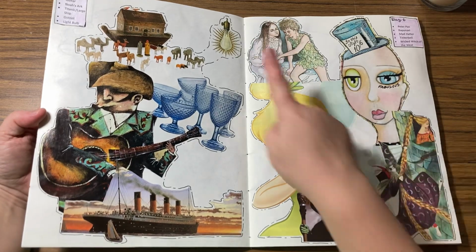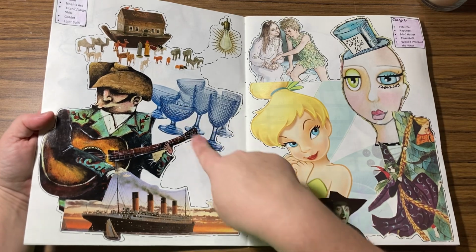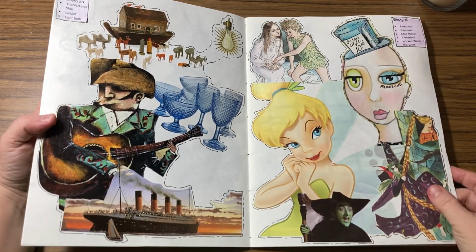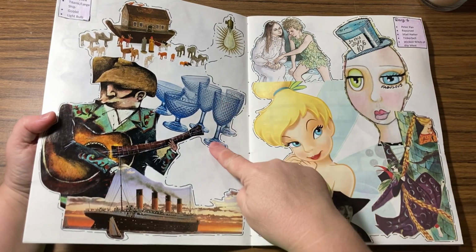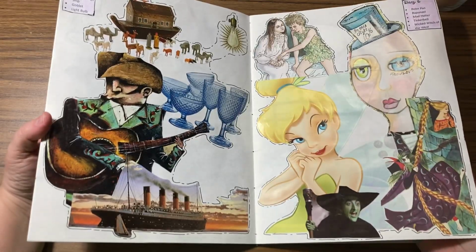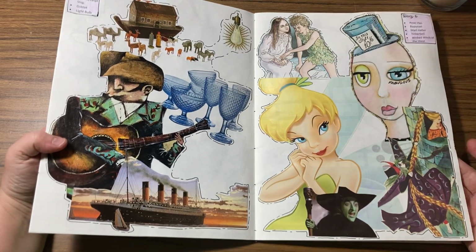Light bulb, goblet. To me, goblets, I don't know. I think it's because of Indiana Jones. I always figured goblets were like metal. But yeah, I was like, no, because these are goblets as well. So I had a little bit of a hang up on that one. So Titanic, and then guitar. I love this picture. It's so funky, like cowboy.